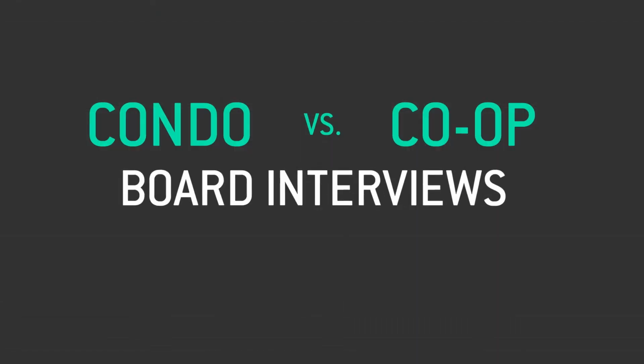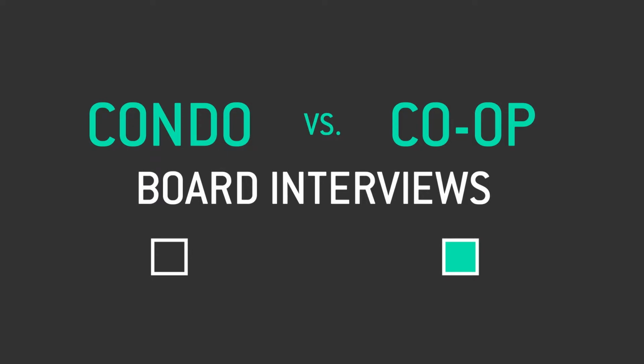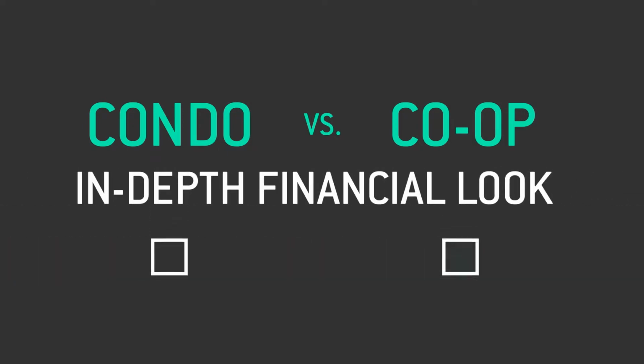I'll review board packages and board interviews in more detail in future videos, but for now, we'll sum up the differences by saying that co-ops require board interviews and condos do not. Co-ops have detailed board packages requiring an in-depth look into your finances and references, and again, condos do not. Financial liquidity can be another deciding factor when considering between purchasing in a co-op or a condo. Most people usually only think about the differences in down payment requirements and do not factor in the differing requirements for closing costs and reserves.